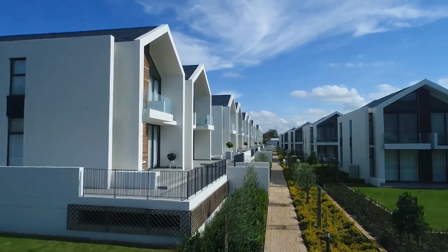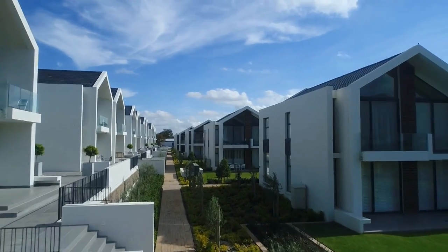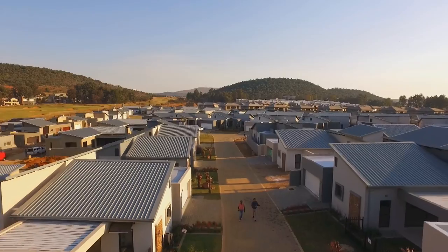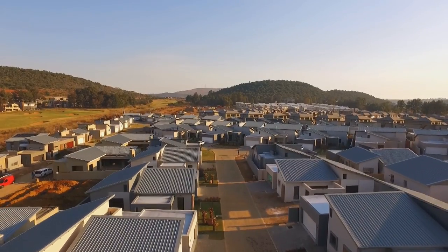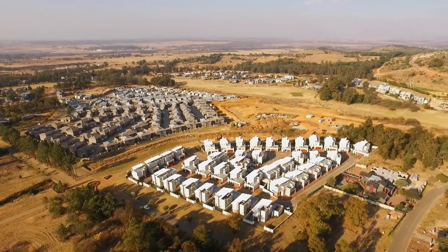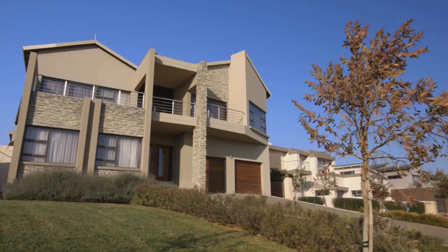You're going to have an entry-level home. Typically, that's going to come in a sectional title complex. Perhaps it's a two-bed apartment. But you're going to have something that would match your budget from a particular price point. Obviously, if you're wanting to live in that sectional title type environment, you're going to be living more in cluster-type homes with lots of people around you. Or you can move onto your own piece of land, get your own stand, build your own home, have a freehold property, and you're going to have a little bit more space. But that's going to come at a higher price.